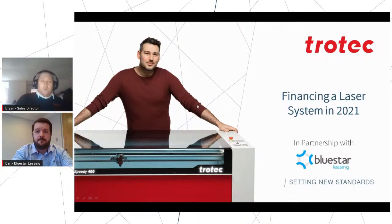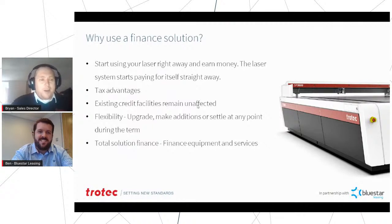So Ben, tell us, why should people be financing lasers, not buying them outright? So the basic reason that people use finance is to save on cash flow. I think now is probably the ultimate reason, with the pandemic that's hit in the last 9 months, which is a key reason why cash is so important within a business. So finance enables customers to buy equipment now and spread the cost over the term, which ranges from anything from 12 months to 60 months. And ultimately, it provides companies the ultimate opportunity to invest and start earning without paying large sums of money up front.